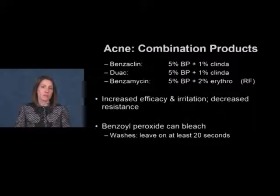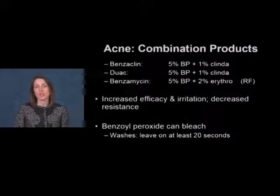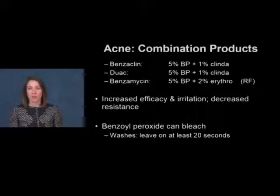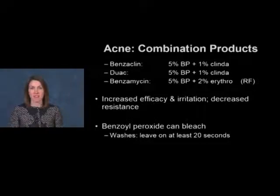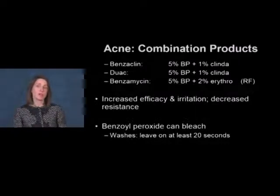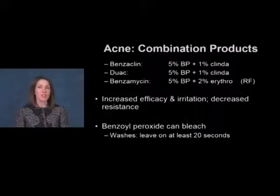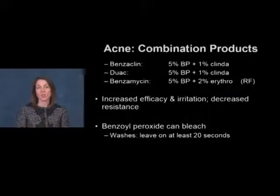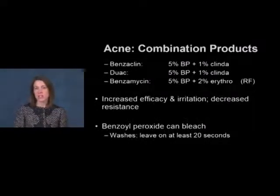This may be a little bit difficult because this particular agent needs to be refrigerated, and so it requires an additional step for someone to A, remember to use the medication, and then B, go into the kitchen and pull it out of the fridge. So it may not work for everyone, but increased efficacy, decreased resistance. You can utilize benzoyl peroxide in isolation, and so certainly you can prescribe a topical antibiotic by itself and then have the patient use the benzoyl peroxide as a face wash. Most studies suggest that using it as a wash where you leave it in contact with the skin for 20 seconds and then rinse off allows for the efficacy that you would need.